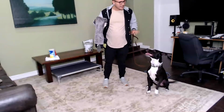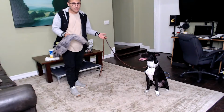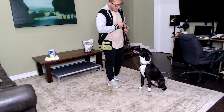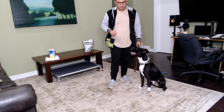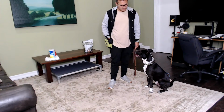So sit, stay. Okay, so now we're going to try a different type of distraction. One could be food, right? Sometimes dogs are really good at this, sometimes they're not. This is a piece of beef liver, and the same way that we did with the toy itself, we can drop a piece of food in front of the dog. He makes a mistake. I physically remind him what I want him to do. I throw the treat again.